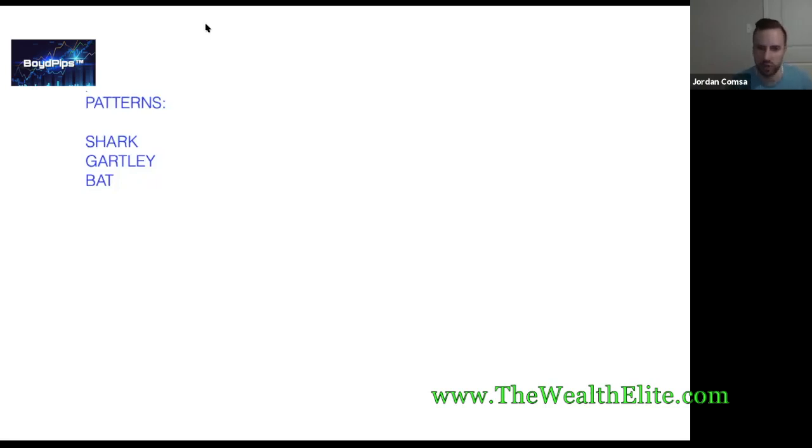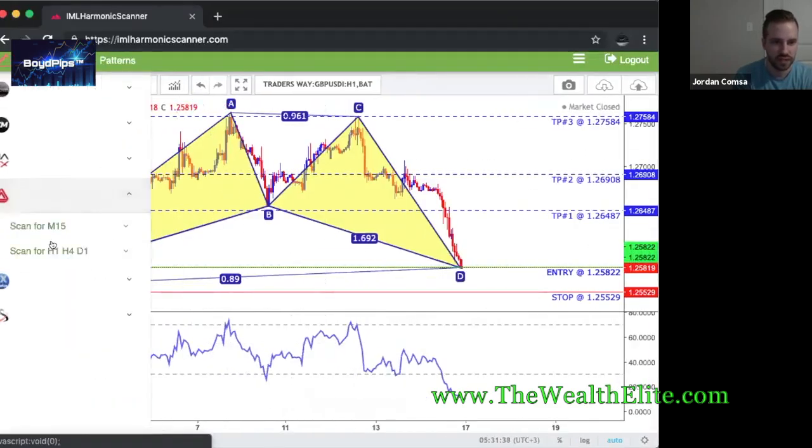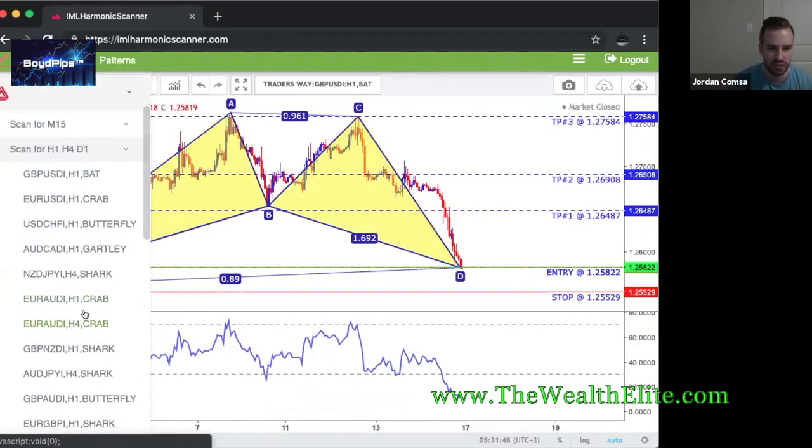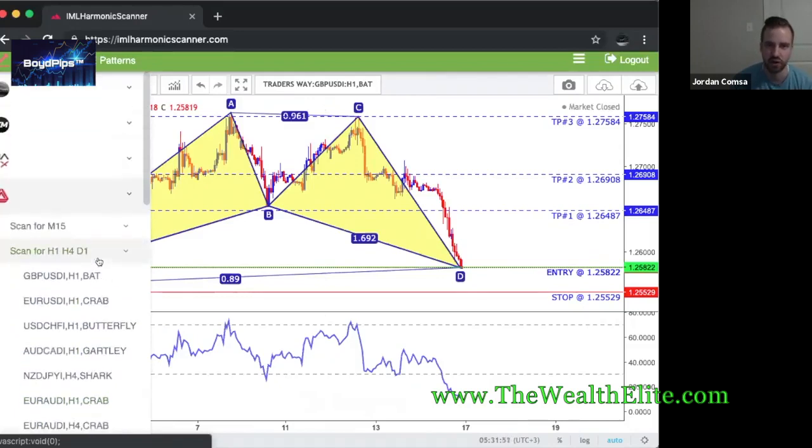So shark, Gartley, and bat. These are the patterns you're going to want to focus on. So when we go back to the scanner, and you notice the one that I pulled up, we can see here that it is a bat pattern, which is a good pattern. That's one that we're going to want to use. As we look through these, you can see there are some crab patterns, butterfly, there are some sharks. Shark patterns are probably my favorite, and I've had the most success with them. They have 2 entry points, so they're a little bit more difficult to use. However, they do yield very good results, okay?